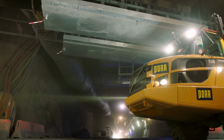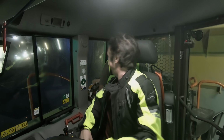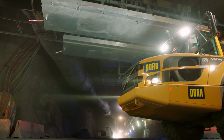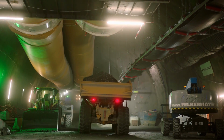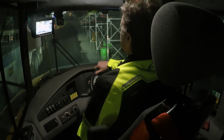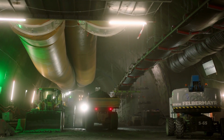I'm doing this on my own. There isn't a driver in here who's worried I might crash his truck. There is. Right, power. It works. Drive the big truck. Ooh, this looks narrow. He's okay? He's all right? Are you sure?